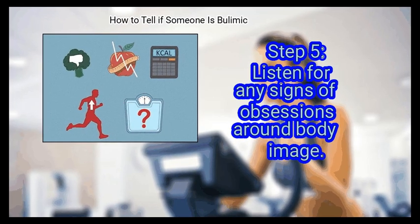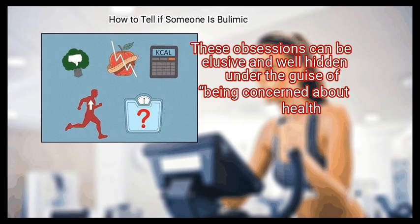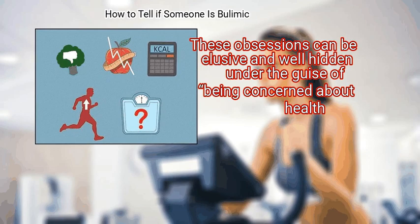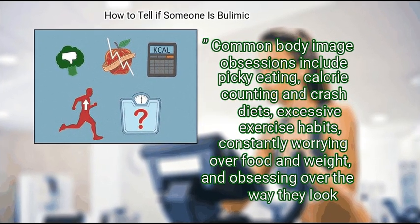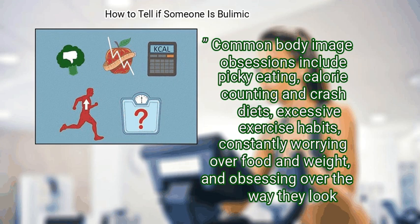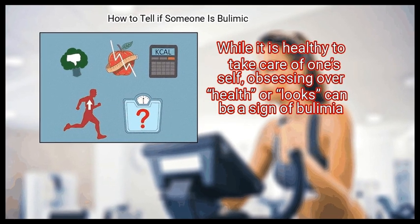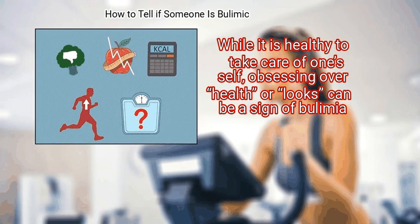Step 5. Listen for any signs of obsessions around body image. These obsessions can be elusive and well hidden under the guise of being concerned about health. Common body image obsessions include picky eating, calorie counting and crash diets, excessive exercise habits, constantly worrying over food and weight, and obsessing over the way they look. While it is healthy to take care of oneself, obsessing over health or looks can be a sign of bulimia.